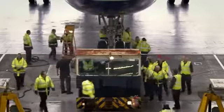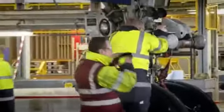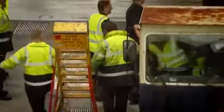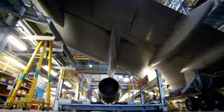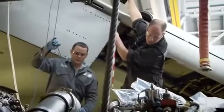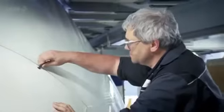Now that Victor X-Ray is safely inside the hangar, the engineering team can begin the monumental task of stripping the jumbo back to its aluminium shell and forensically examining all of its critical parts for the smallest defect. Because number one to us is safety. Safety, safety, safety. We are looking after people's lives here. You can't make any mistakes. You gotta be right all the time. You know, there's no garages at 36,000 feet.